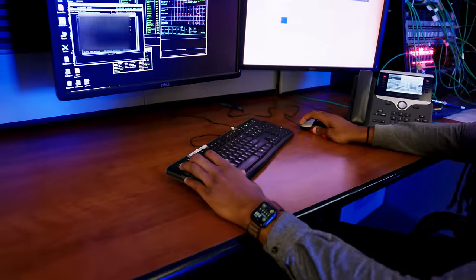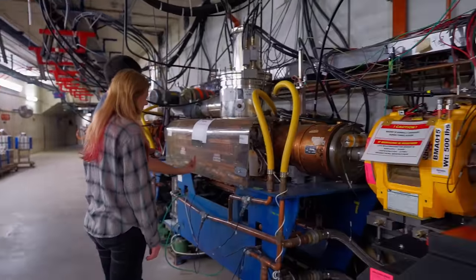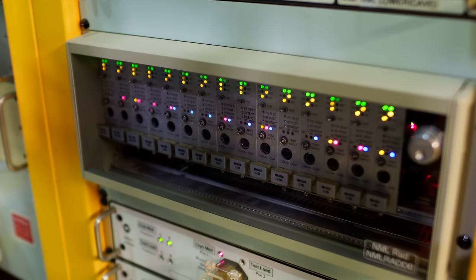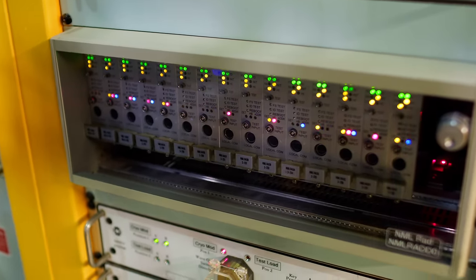So they'll call us and they'll ask, hey, could you guys move it up a couple millimeters? And then we get to look at maps and figure out which magnet I want to change the current to, and I'll change it by like half an amp, and then the beam is now up 3 millimeters from where it was. That beam, it's a whole collection of many, many, many particles.